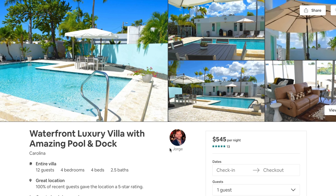Before I go ahead and suggest other photos that might be a better thumb, I do want to get to the headline because the point of this very first segment is what prospective bookers are going to see. They're going to see the thumbnail and they're going to see the headline. So waterfront luxury villa with amazing pool and dock, I think is quite good.